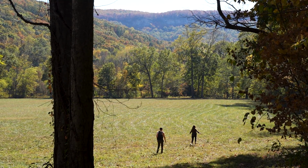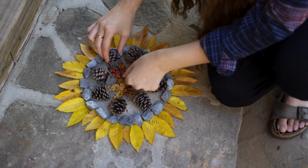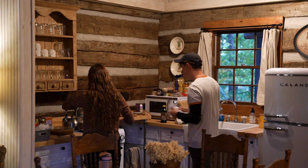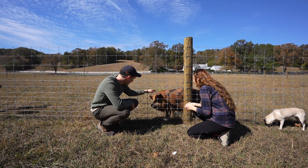The autumn season has once again graced the woods of North Georgia, and one of the best ways to celebrate the vibrant beauty of the fall foliage is through a rustic cabin getaway. Tucked behind a family farm is a cozy log cabin with panoramic views of golden mountains and open pastures, perfect for some peaceful time out in the countryside.